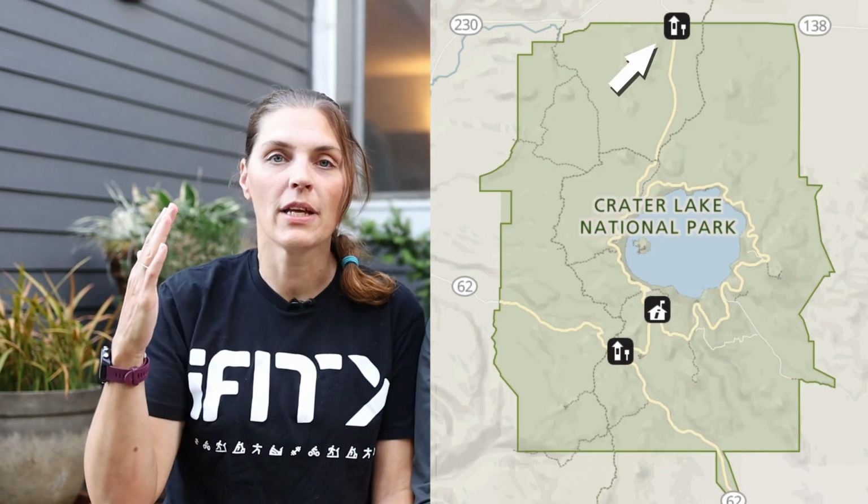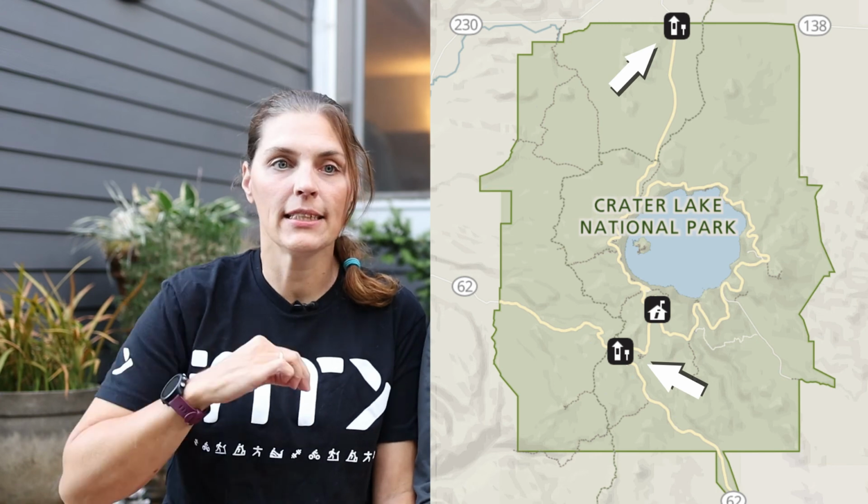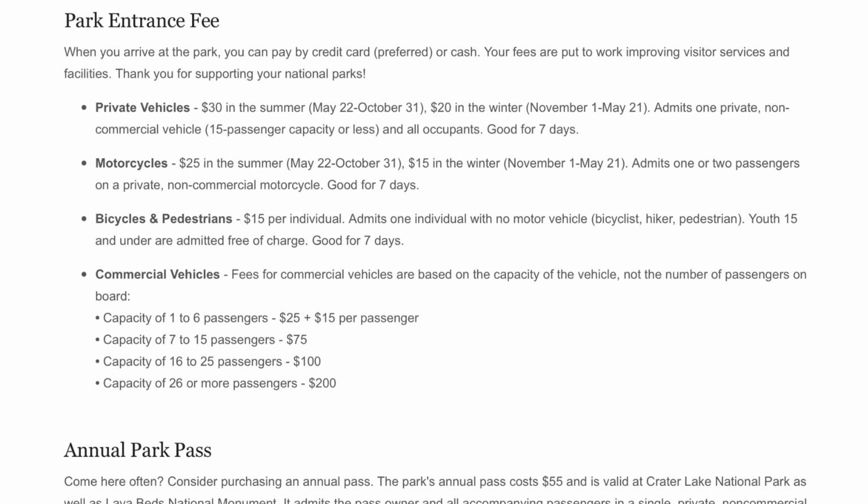Yes. So there's two entrances, north and south entrance. And to get into the park, you must pay. If you're in a vehicle, it's $30 for the car, and it's actually good for 7 days. And this is on top of any reservations that you have camping or even staying at the resort there.